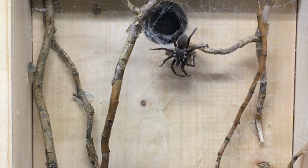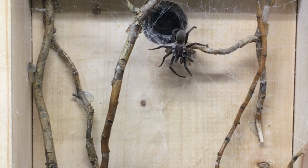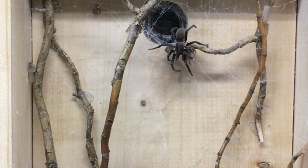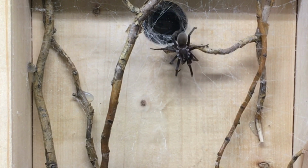This is probably the closest I will ever get to having a tarantula in the house, because this is a true spider, not a tarantula. My wife has asked me not to keep tarantulas, but this kind of spider is a possibility because it is not a tarantula. So I'm enjoying keeping a fairly large spider that is very interesting to watch feed.